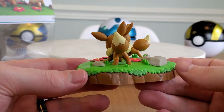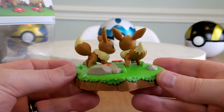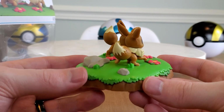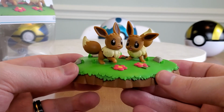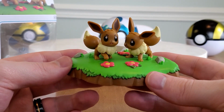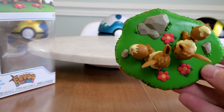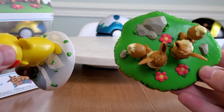And I did bring my little revolving table up here, but I don't think I'm going to use it because the zoom is getting a nice shot of the detail. And yeah, just overall, it looks great. Definitely a bigger platform than A Day with Pikachu figure. So as you can see, this one's just an easy circle.